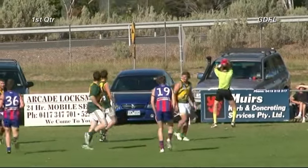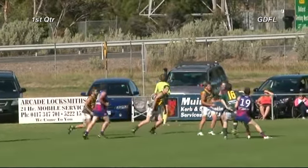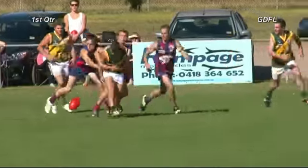And, yes, a fair way across the ground at this hour of the day. We're going to be at 5 o'clock. That's why I brought the binoculars, mate.